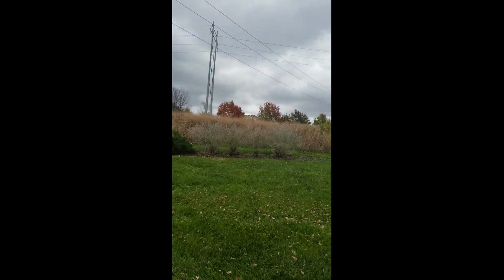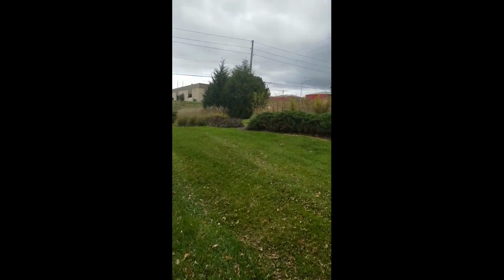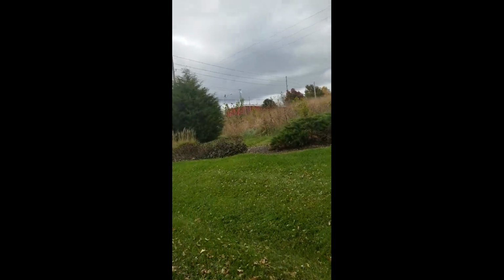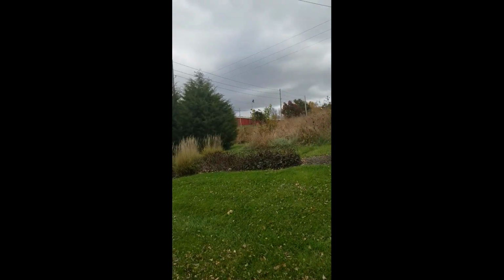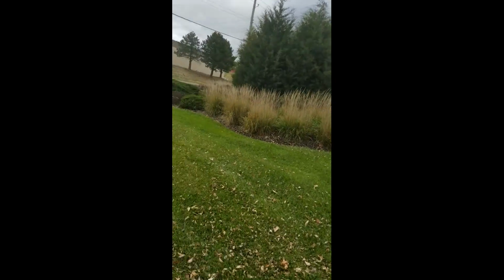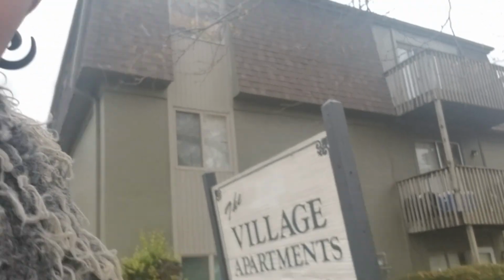See that little lovely lilac plants. But because they placed it in this strategic area, this specific area, it is affecting anyone in the lower class that lives here. Well, this apartment right here behind me, the Village Apartments, is one of the apartment complexes that I would say is in the kind of middle lower class to upper lower class area.